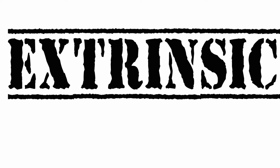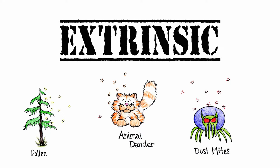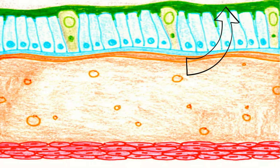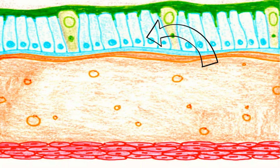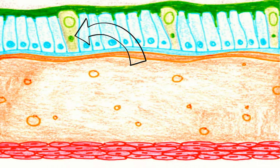Extrinsic asthma is triggered by external substances entering the lungs, things like pollen, dust mites, and animal dander. A person suffering from asthma has a hypersensitivity to these things on a cellular level. The bronchioles of a healthy person are lined with a thin layer of mucus. There is a layer of simple columnar epithelial cells that are ciliated, complete with mucus-producing goblet cells.